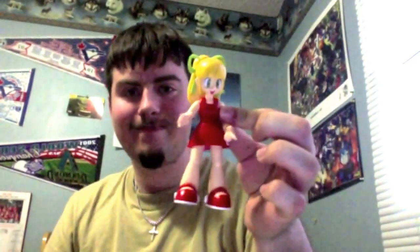Again, I don't have as much of a connection to Roll as I do Mega Man or Proto Man. I haven't played a Mega Man game ever, so the concept of the Roll Buster is lost to me. Put that back on, so it all is well with the world, and that's Roll. I'm going to be back with doing Proto Man in a second.